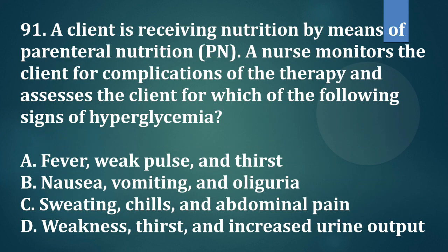Question 91. A client is receiving nutrition by means of parenteral nutrition, PN. A nurse monitors the client for complications of the therapy, and assesses the client for which of the following signs of hyperglycemia?